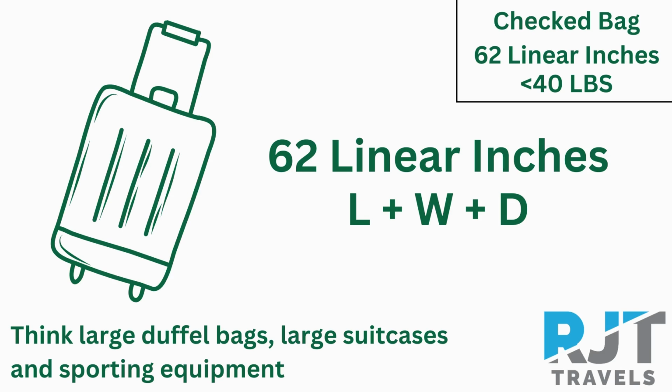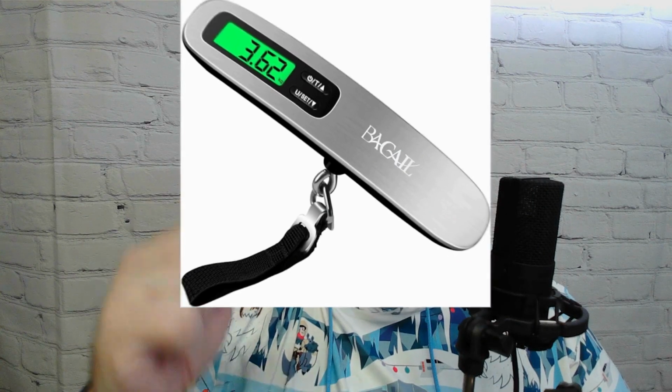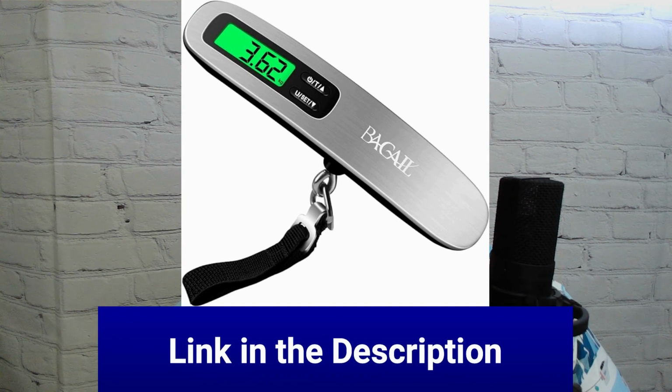So I wouldn't be overly concerned with weight on the carry-on, but I do know they check religiously on the checked bag. When you go to the counter to check your bag, they are going to stick it on a scale before it goes on the conveyor belt and make sure that you are under that 40 pounds. My big suggestion here is buy a luggage scale. They're really affordable on Amazon. I included the link down below for the one that we use on all of our trips, very easy to use. Like I said, $9-10, real easy, but it will definitely save you long term from having an overweight bag and paying those exorbitant overweight bag fees.